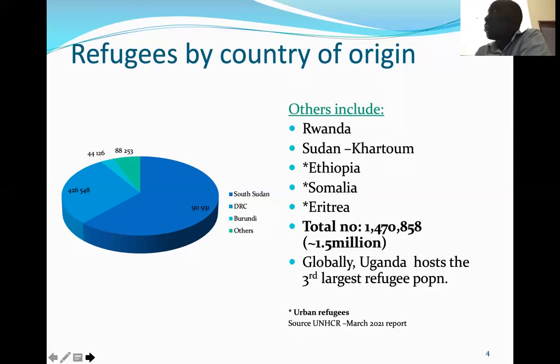And the other thing which I should also let you know is that in Uganda, refugees are free to do business. They can go into farming or do commercial trade. They are also free to engage in any other activities that the local citizens are involved in without restrictions. They are also free to move from one part of the country to another. There is no restriction. So it is a kind of free movement for them. And also I want to point out that Uganda hosts about a third of the refugee population in the world.